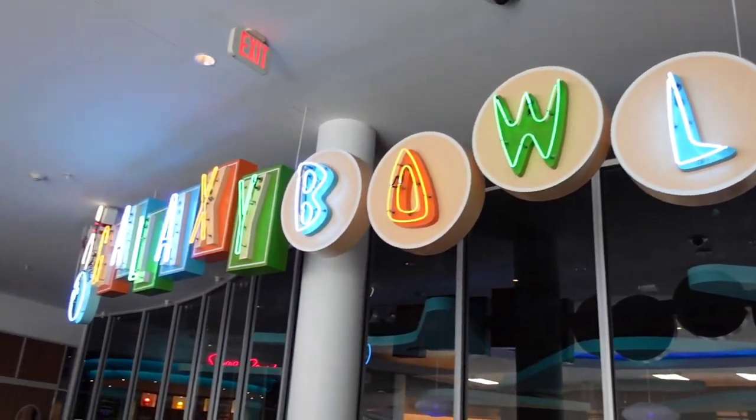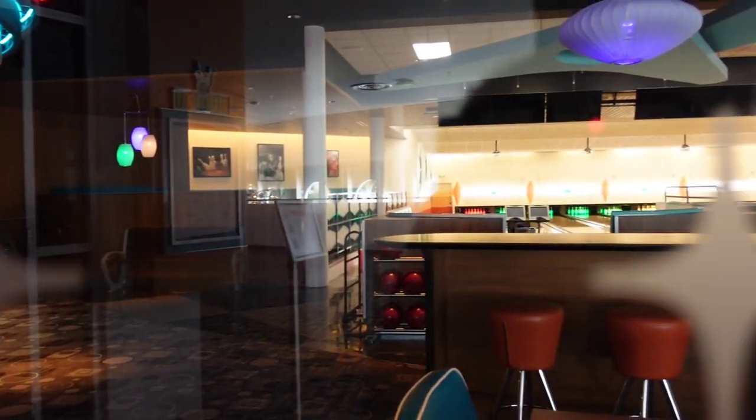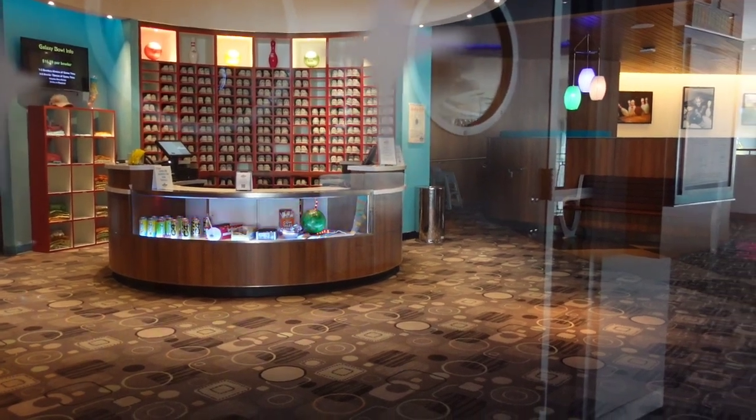As much as I would love to bowl here, it was $17 per person. So that does kind of add up for a family of four. And four people is up to 75 minutes. If you have a party of three or less, it is 45 minutes. We've bowled at Elevate, which is in Sanford, Florida, for about $30 for all four of us.